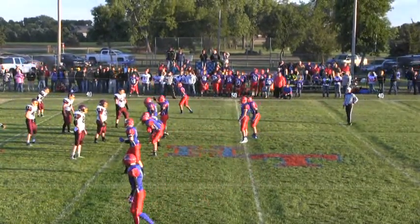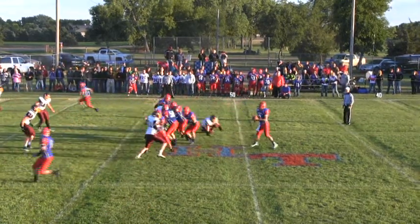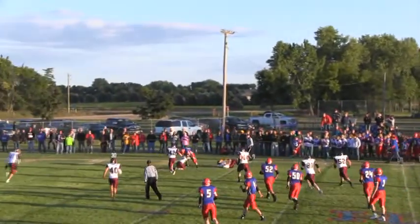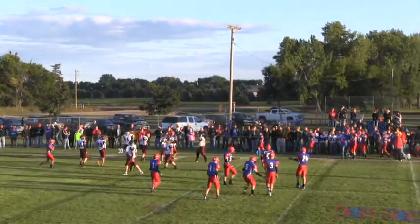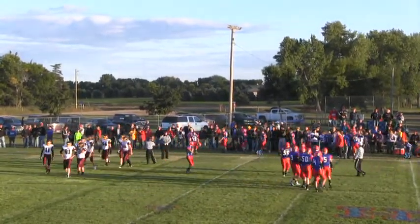Patriots up the line in the split right, split left. Back to pass, airs it out to Eli Hofer. Eli Hofer takes it down inside the 35 to about the 34-yard line. Picks up about 11 yards and a first down.